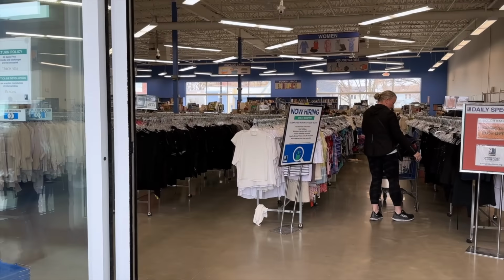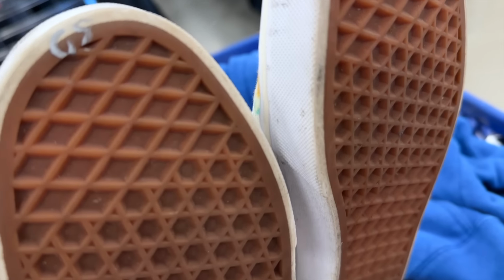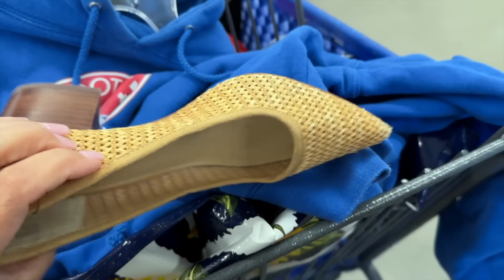And I also leave behind this pair of Vans, which are in great condition. They're this tie-dye. They're priced at $8. You can see the sole is like brand new, but Vans just haven't been a great seller for me. I liked these Vince Camuto block heels, but the toe is damaged, and I'm not picking up heels much these days. I also pass on these Madewell jeans. They had a little bit of puckering, if I remember.